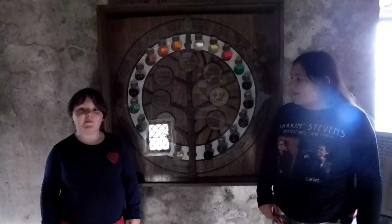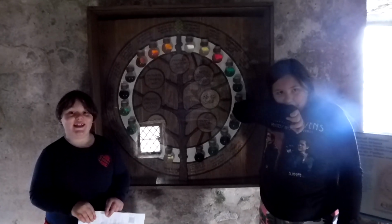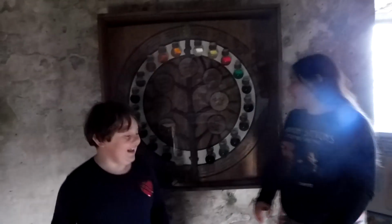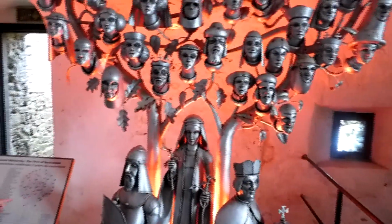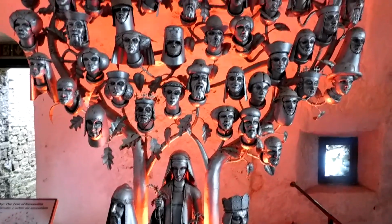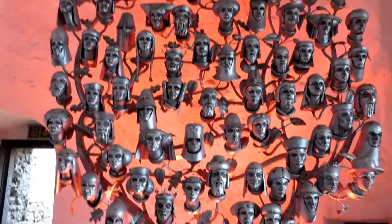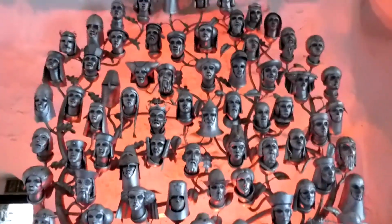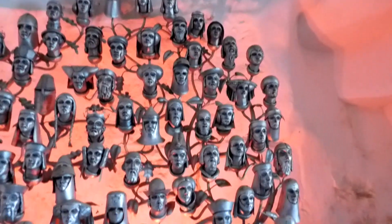This is the medicine wheel. It used to be taken by doctors from patients' pee. Disgusting, eh? Yeah. Right, so what we have here apparently is a tree of medieval succession, medieval monarchy of like this castle, if you like. That's pretty cool. Bit creepy with the red light.